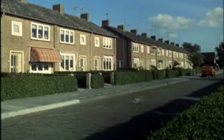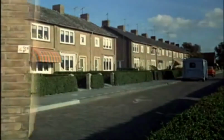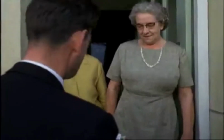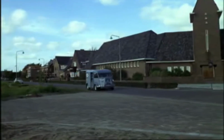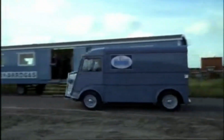The switchover to the new gas is being done district by district, so that housewives will not be without gas for more than a few hours. Mobile workshops move into the area, while teams of gasmen bring in the appliances for conversion.